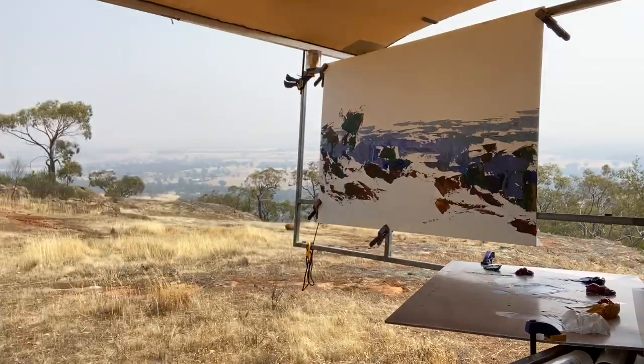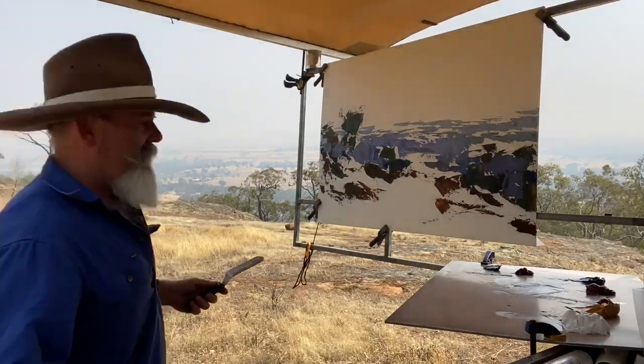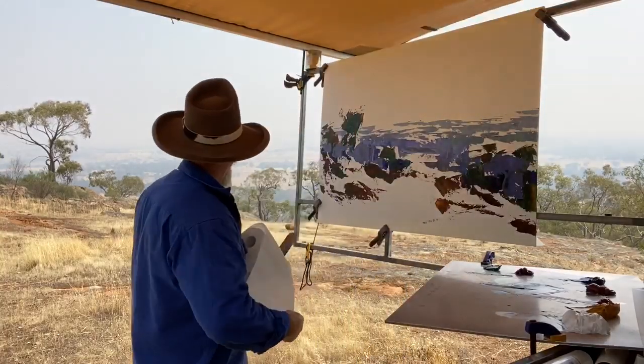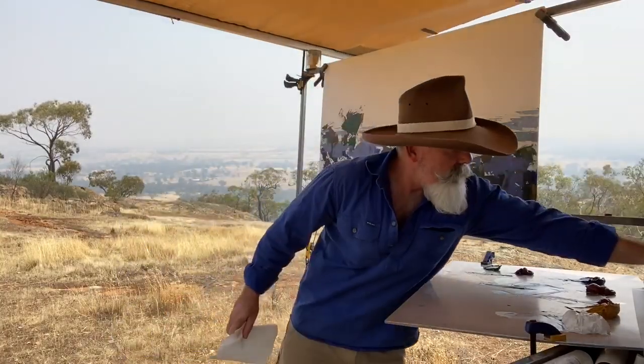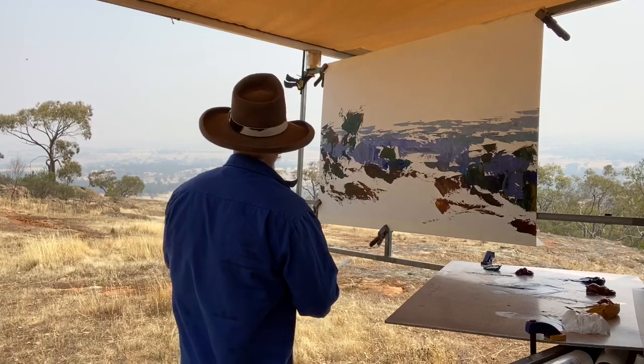That's about it. I'll just stand back and see if I have actually got it level. Looks pretty good to me. All right. Bit of paper towel. What will be the next biggest difference, I reckon? Let's just get some of that sky and that beautiful smoke haze. What a different colour is today.